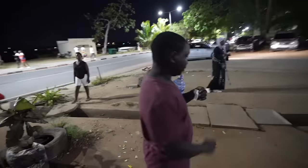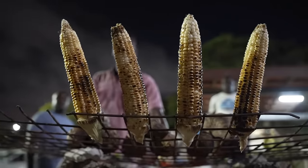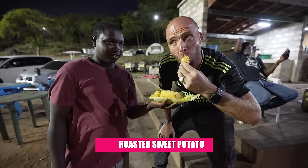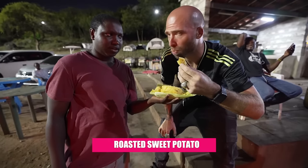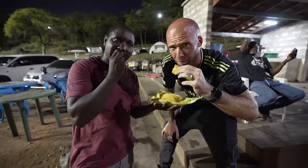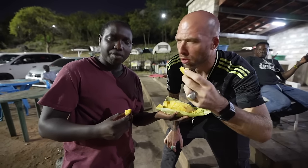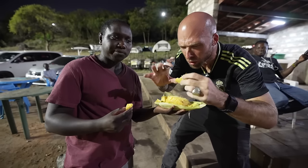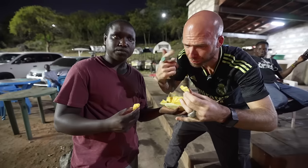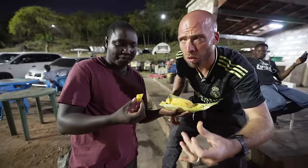All right, Sam, let's go. So now we're going to have roasted maize and roasted sweet potatoes. Oh my gosh. It's hot. It's super hot. Let's try. Oh, but it falls apart. So soft. No, it's amazing. It reminds me of the consistency of breadfruit. I had breadfruit in the Caribbean, Barbados, Trinidad, Guyana. It's sugary. Really tasty.